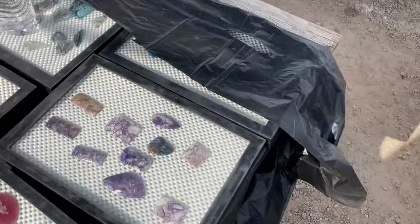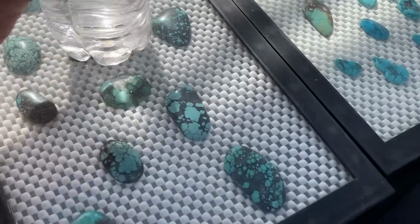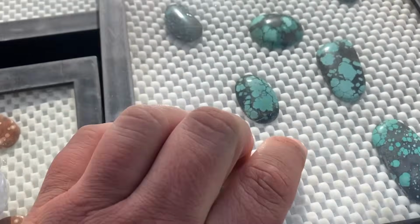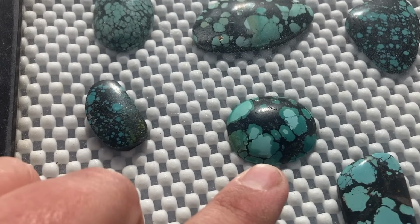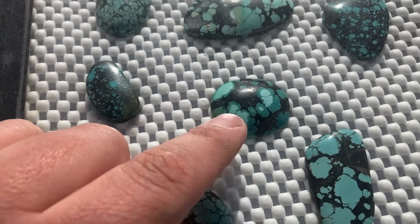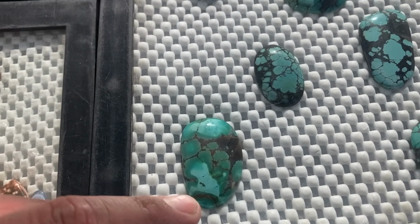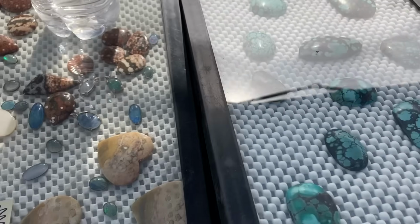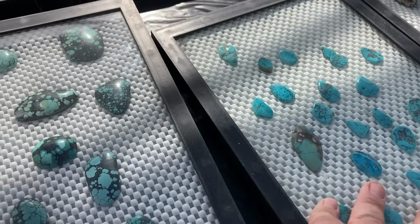How are your turkeys coming? Here's some of that Chinese. This is the bamboo. I love the splotchy ones. See how it goes. Love the splotch. There's another splotch. McKay Turquoise are tiny. That's not turquoise. And this is some of his Blue Creek.